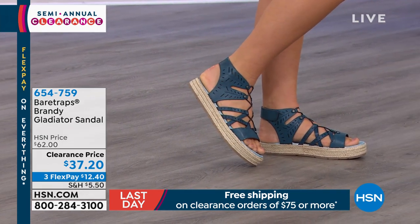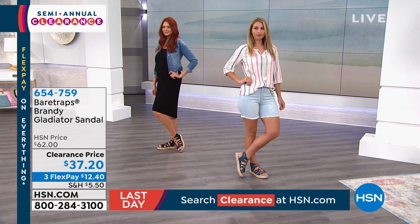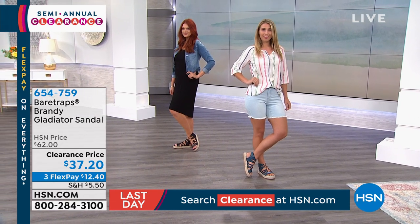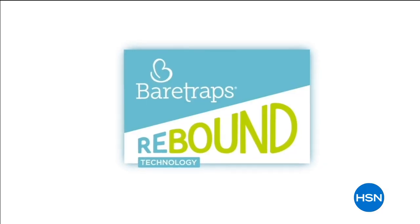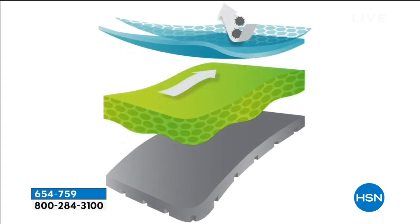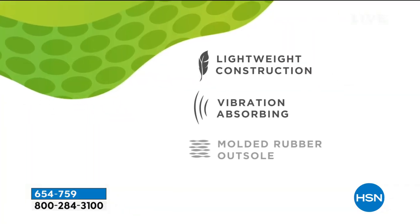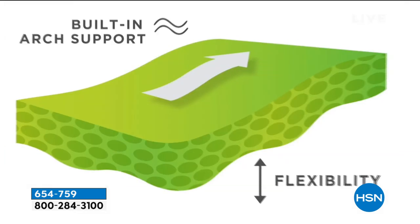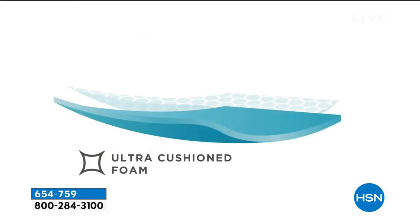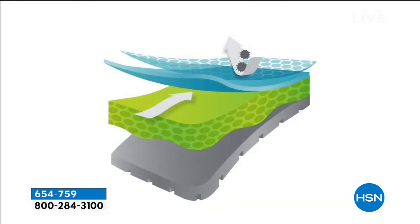And again, it's lightweight, it's comfortable, and this has our Bear Traps rebound technology built into it. The rebound technology, which is patent pending, we have sold thousands of pairs here on the Home Shopping Network. This is a comfort technology that has boundless amounts of comfort. You can see here, it's a multi-layered energy system. It starts with a really supportive, stable base in the outsole. It's a really durable outsole with that slip resistance tread. Again, if you're walking on those cobblestone streets on vacation, you're not going to feel the unevenness, but you have that lightweight construction that's so flexible with built-in arch support. And on top of it, you have that ultra-cushioned foam footbed, so you feel that comfort as you rebound. You quite literally rebound as you're walking in it throughout the day.